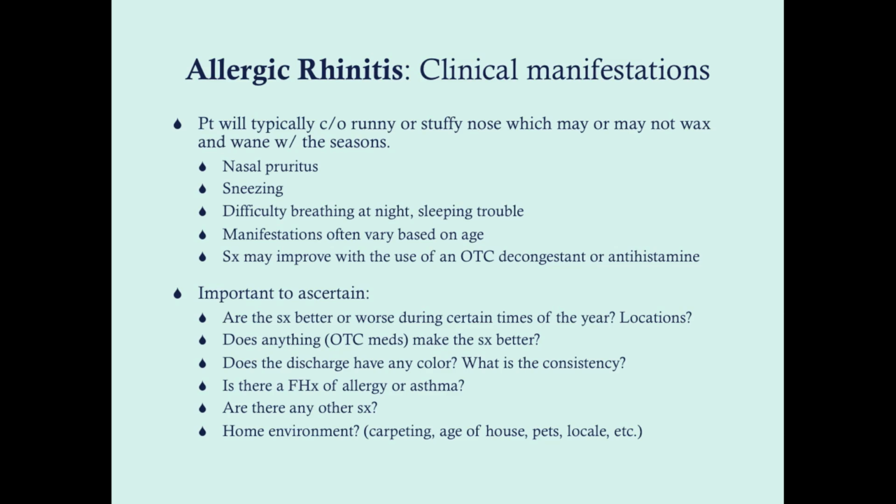Is there a family history of allergy or asthma? If a parent is affected with allergy, one parent, there's a 50% chance that the child is going to be affected with similar allergy. If it's two parents, that risk goes up to about two in three, 66%.